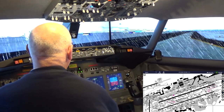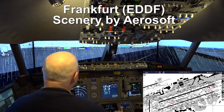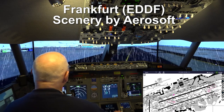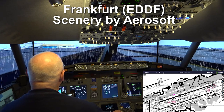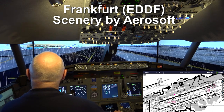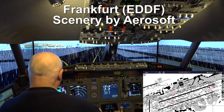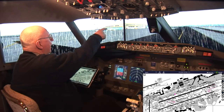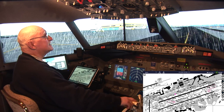Beautiful scenery here. This is made by Aerosoft, by the way. Made the Frankfurt scenery. Very detailed. Look at this. Wow. Beautiful scenery. Well, we have a ways to go. We need to go down there before we can find ourselves a parking gate.